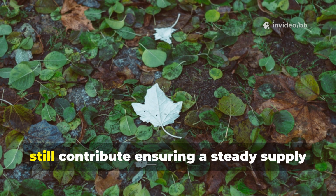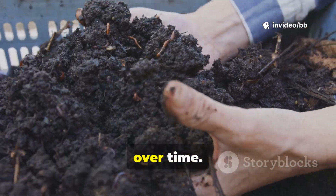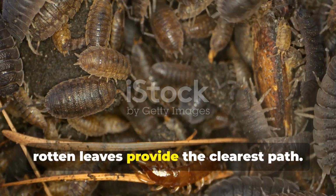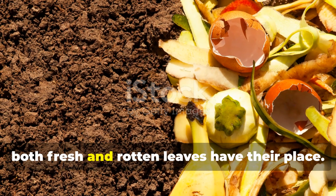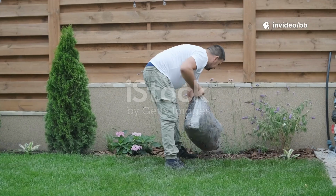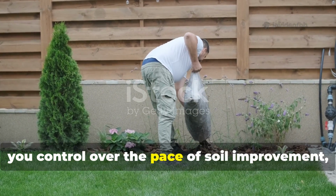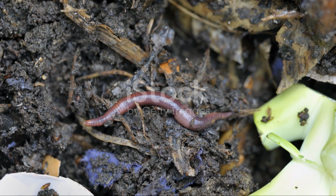Fresh leaves, though slower, still contribute, ensuring a steady supply of organic matter that sustains the cycle over time. For gardeners seeking to wake up worms fast, rotten leaves provide the clearest path. But in the long story of soil, both fresh and rotten leaves have their place. Knowing when and how to use them gives you control over the pace of soil improvement while staying aligned with nature's cycles.